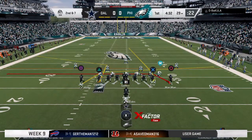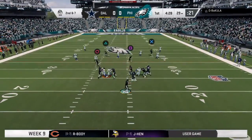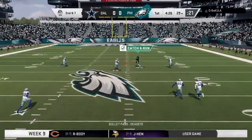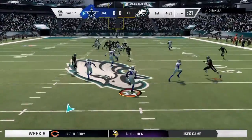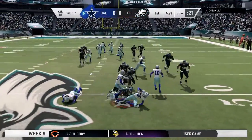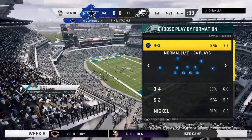From the 29, Goff. He's going to fire one deep, middle of the field, into heavy traffic, and it's intercepted. Picked off around the 37. And he'll return this one just shy of midfield to the 49.